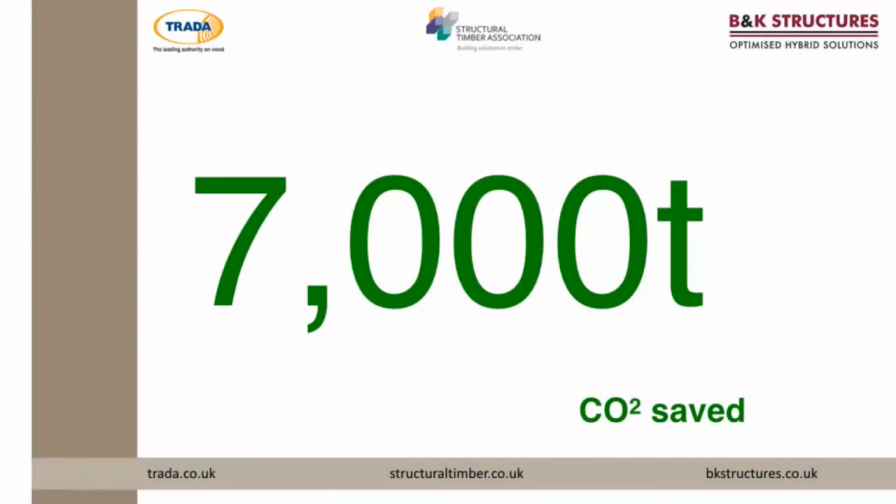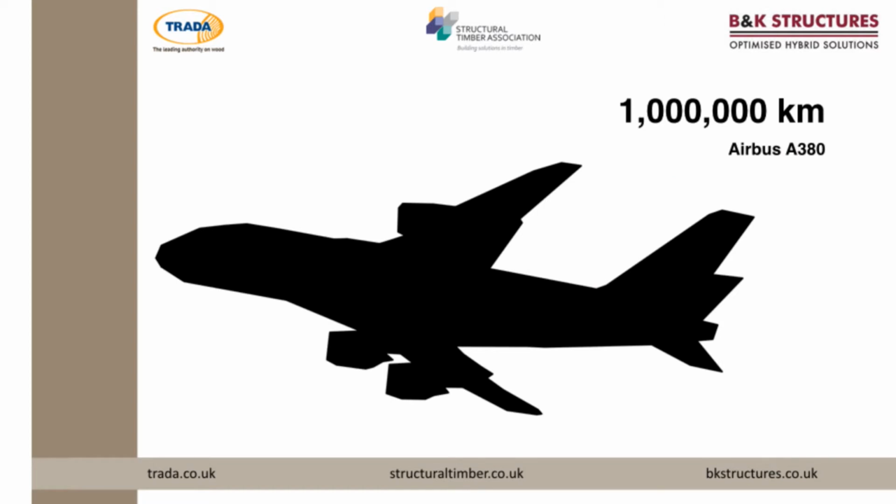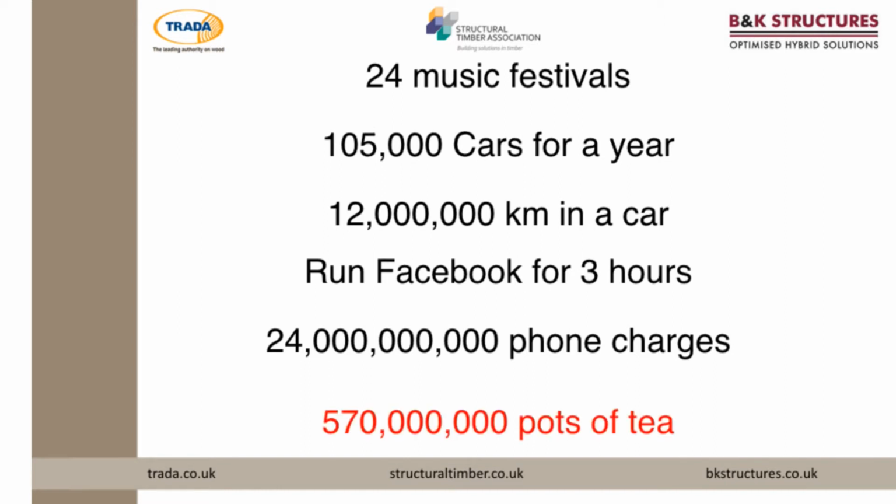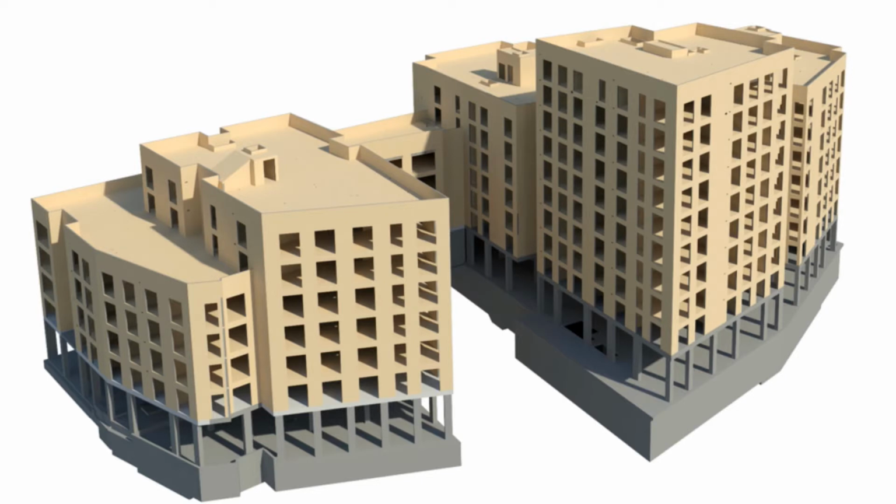So we saved about 7,000 tons of CO2 using the carbon sequestration argument. To quantify that, about 1 million kilometers of an Airbus. And I love this bit, you know. This is what we managed to save globally. That's the amount of energy that we've used and saved. And of course, being English, yeah, lots of cups of teas in there as well. So, you know, we can equate this to what we know in our everyday life. So there's the frame analysis model. And then, of course, there's our CAD model.